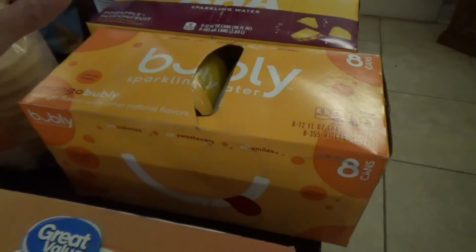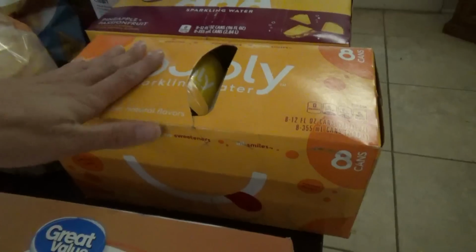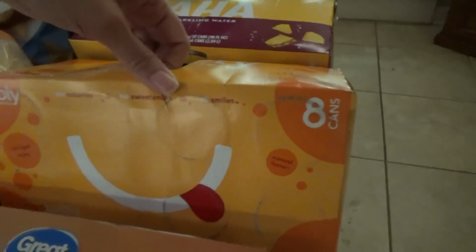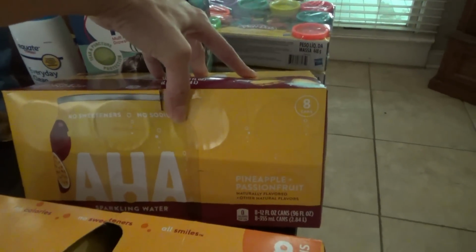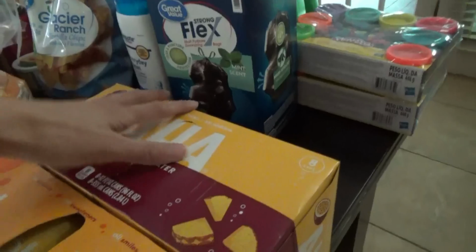I was very excited to see Mango Bubbly back. I haven't seen it at our Walmart in a while, and it's one of my favorite flavors, so I got that. And this Aha sparkling water. I don't think I've ever tried pineapple and passion fruit, so I'm gonna give that a try.